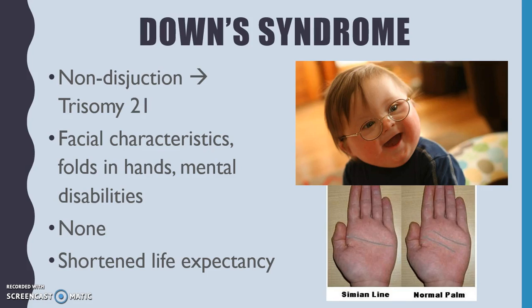The next disease is Down syndrome. We've learned a little bit about Down syndrome with our karyotyping notes, and Down syndrome is again caused by non-disjunction, specifically trisomy 21. A couple characteristics that are specific to Down syndrome include the recognizable facial characteristics, which include the extra skin flap over the eye, which gives the person with Down syndrome that characteristic eye shape.